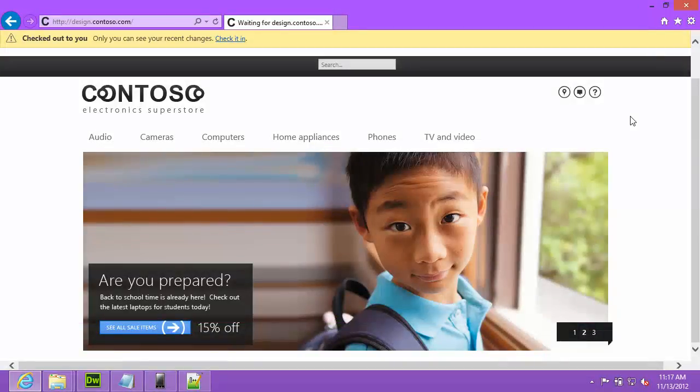So we have this great big banner that when we saw it on our phone, we could tell that's not something that we really want our mobile users to see. That is a really large image.